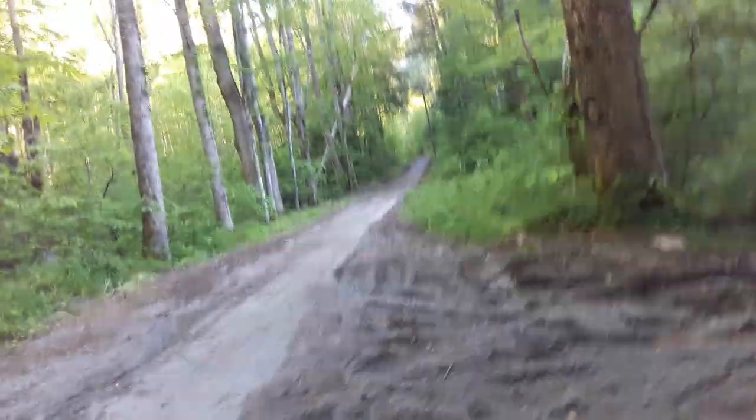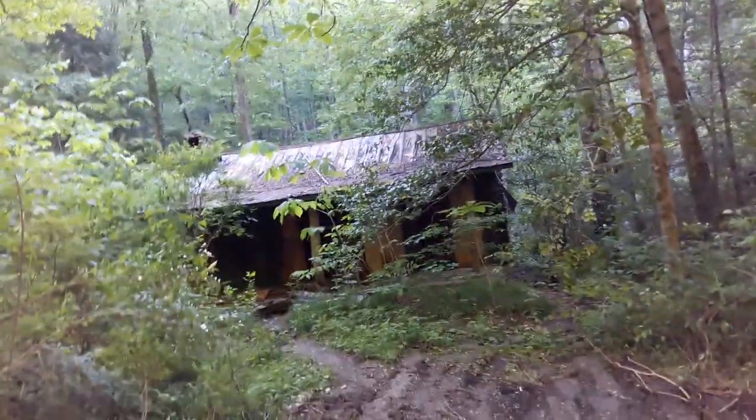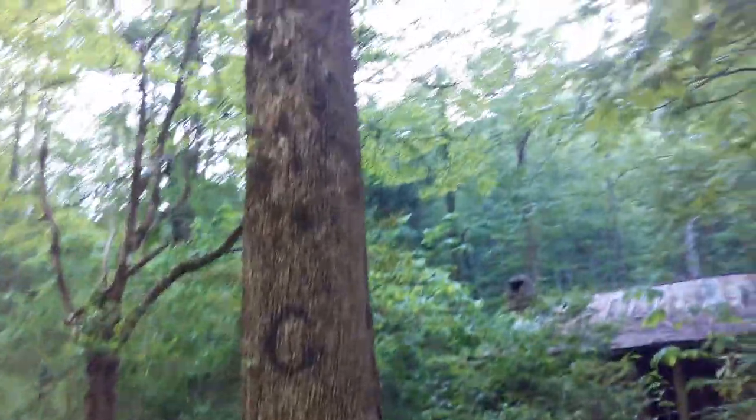And another cabin. Must be more up the road yet, too. Yeah, there's more up there. This one, I'm sure they're tearing that one down. Oh my god, look at that tree. Yeah, another poplar. Tulip poplar? Another tulip poplar. Yeah, that thing is huge.